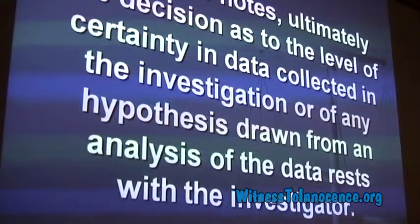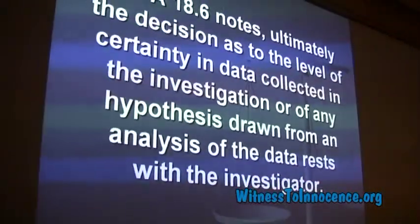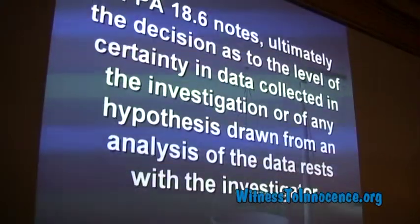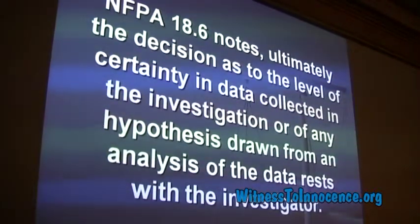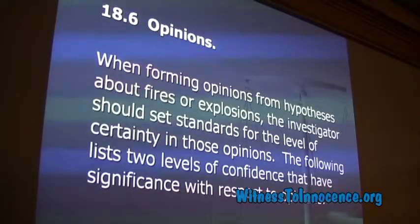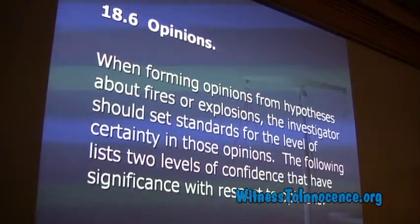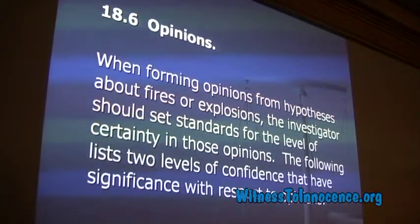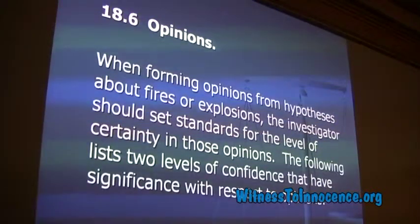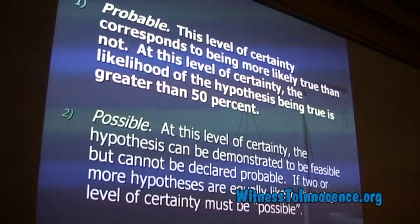I place this here because I just want to show that what we're looking at, we've talked about the scientific methodology and the hypothesis drawn from those. This is strictly straight out of 921. There's talking about the evidence levels of confidence. I think we'd be interested in this. Probability and possibility.